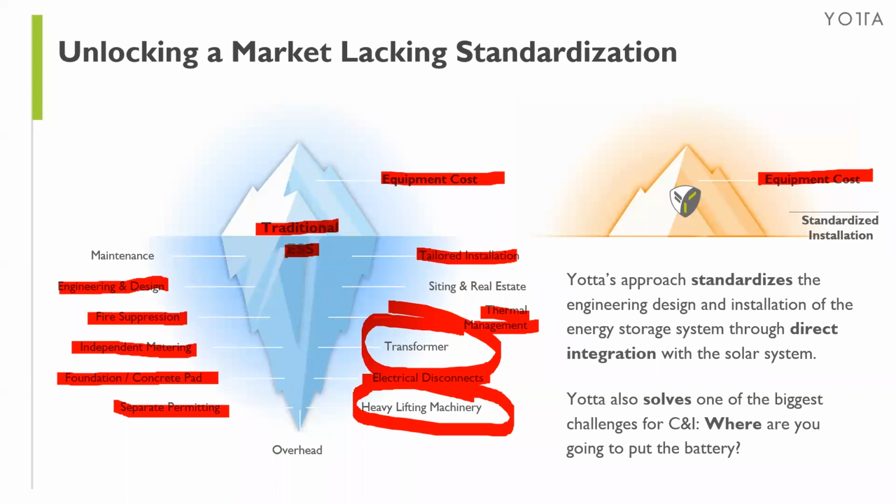I think this is where you're going to put the battery. With the Yotta solution, that battery location has already been picked.